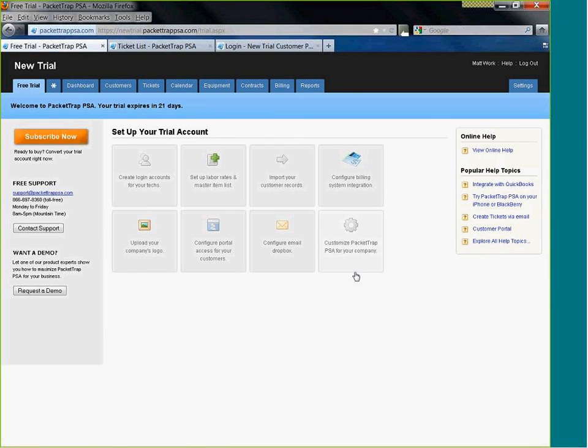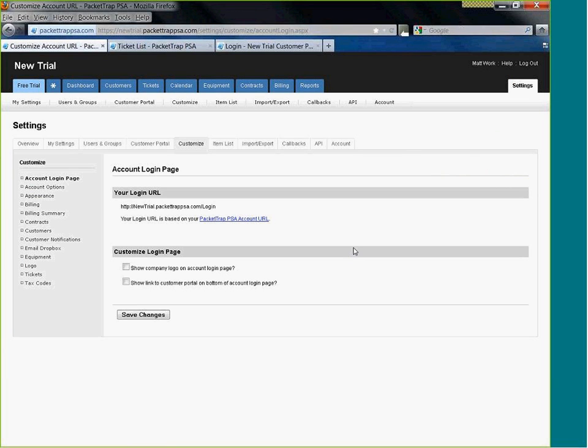Back to our free trial. Customize PacketTrap PSA for your company. See what that has to say. So again, settings, customize. Here are options that we can use to customize. These options are going to give us our login URL. If I click the current login, which is newtrial at PacketTrapPSA.com, I can change it.